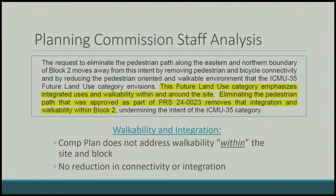Planning Commission staff talks about a number of issues. They talk about walkability within the site and the block. Well, I think it's really important to say that the comprehensive plan itself does not talk about walkability within each specific property. Those are words that are added to the staff report. Now, the Planning Commission does not have the authority to add words to what is in the comprehensive plan. You guys do. And if you want to add a requirement that within each development there's walkability within each development, you absolutely have the authority to do that. You can go back and do a comprehensive plan change and a text change to the comprehensive plan amendment, but staff doesn't have the authority to make that change. But nonetheless, we have demonstrated the walkability and the integration of the site is maintained by the south and the west.